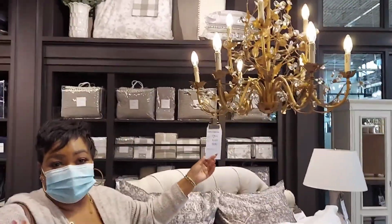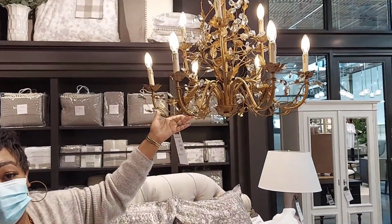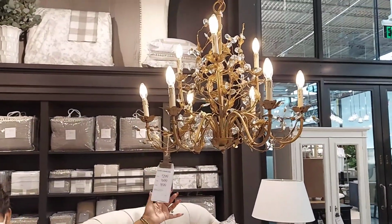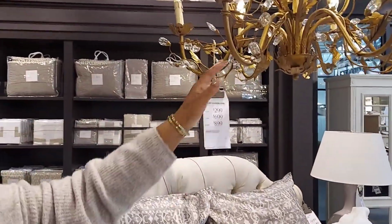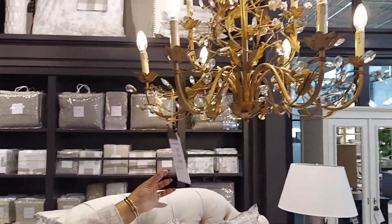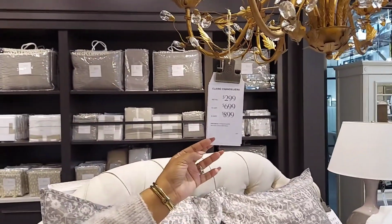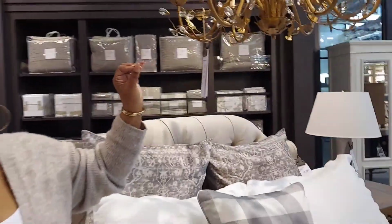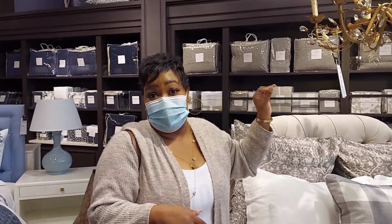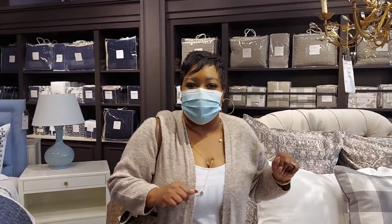One of my favorite items here inside of Ballard Design is this chandelier here, and it is a gorgeous chandelier, I may add. I am loving how many arms it has on it. It's called the Claire Chandelier, and it is priced according to how many arms are on it. This is one of the best items that I have seen yet inside of Ballard's Design. So come along with me. Let's go over to the other side.